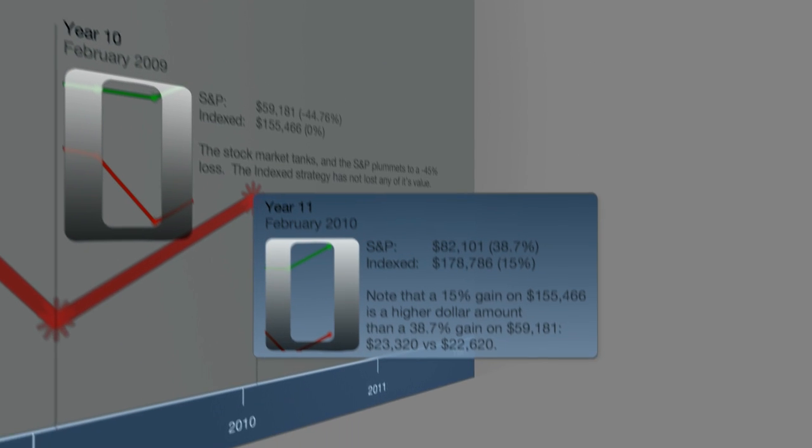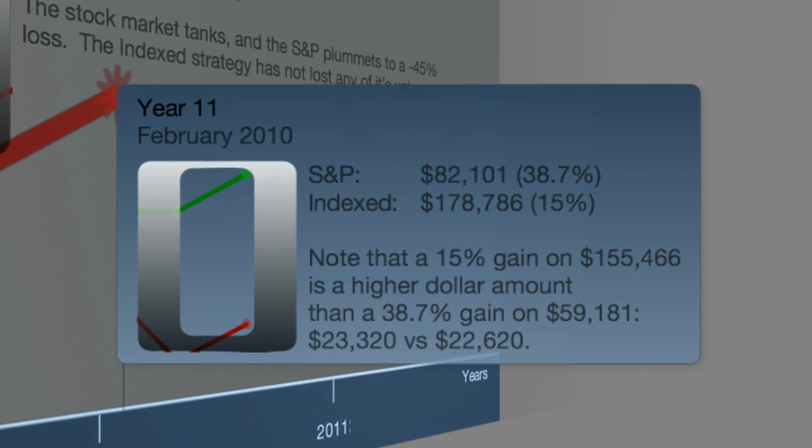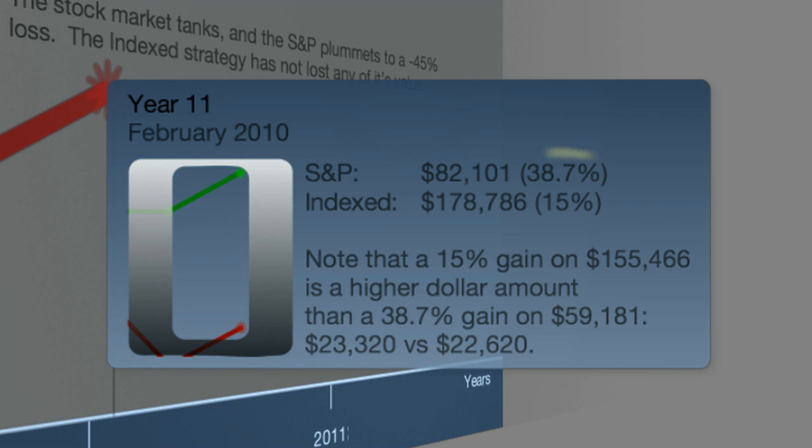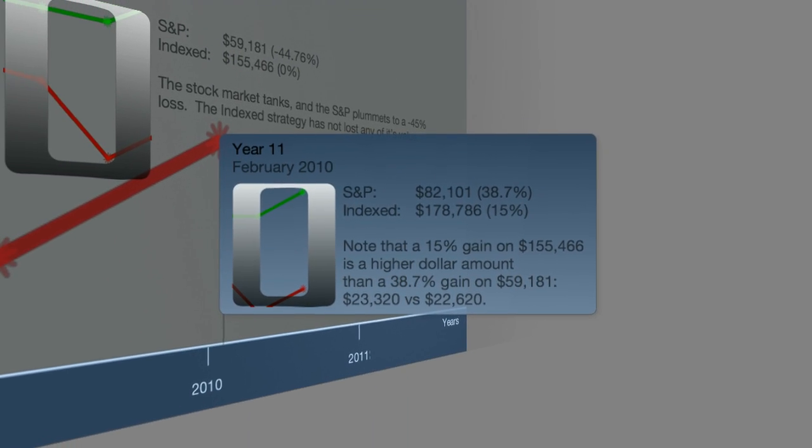Now, if we go into year 11, our final year, you can see that the S&P rebounded with a very large gain of nearly 39%. Notice, though, that the 15% gain in our index strategy still posted a higher dollar amount return of $23,320 compared to a 38.7% gain on a much smaller amount in the S&P, which translates to only $22,620. So not only did we outpace the S&P in just interest in year 11, but look at our final values.